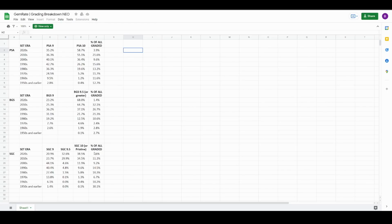If you took all the SGC 9.5s and added them to the SGC 10s, they basically equal BGS 9.5s altogether, which makes sense because, like we talked about, a min gem BGS 9.5 is essentially an SGC 9.5. It's getting a 9 subgrade, so that would get flagged with an SGC 9.5 right off the bat. So it's just fascinating data to me.